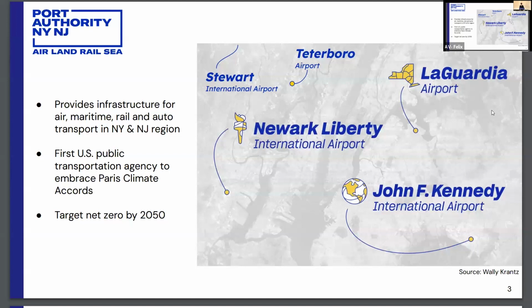Just as a quick recap, the Port Authority of New York and New Jersey provides infrastructure across air, maritime, rail, and auto transport in the New York and New Jersey region. More notably, they operate the 5 airports in the area: Newark, JFK, LaGuardia, Teterboro, and Stewart, which we all know exist. They're also a very sustainability-conscious organization. They're the first US public transportation agency to fully embrace the climate accords, and that's reflected in their sustainability commitments, which include a target of net zero by 2050.